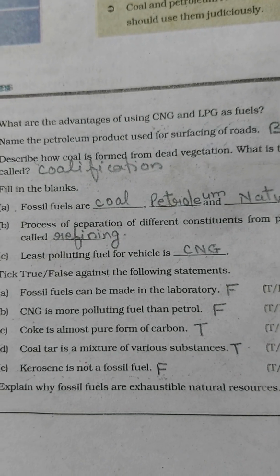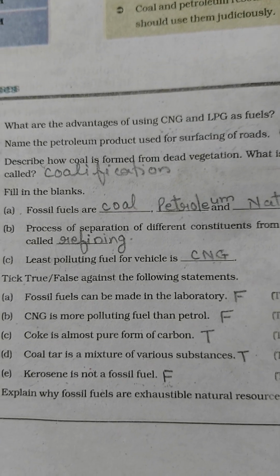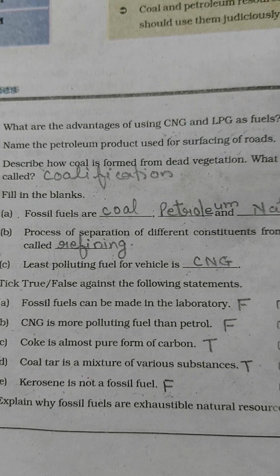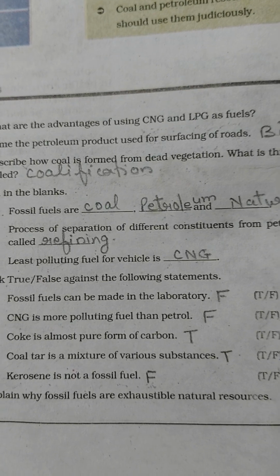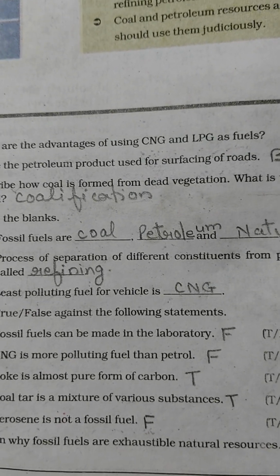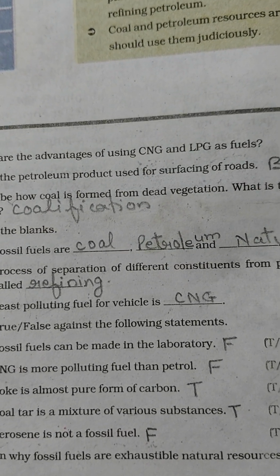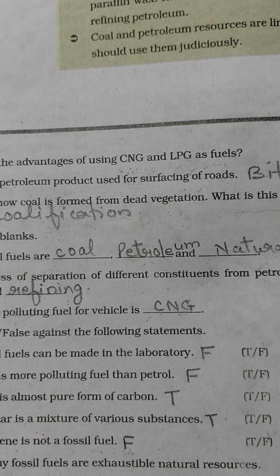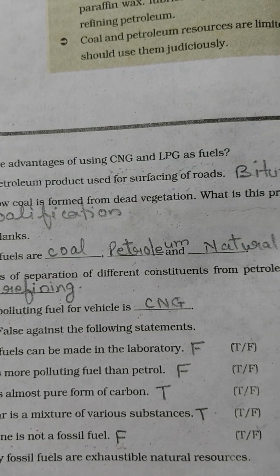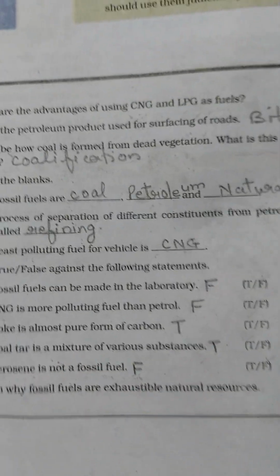Now this is also a very good advantage of compressed natural gas, that when it is used as fuel, very little amount of pollutants are released. So this is also one of the advantages of CNG and LPG. So when in the first question we learned what the advantages of CNG and LPG as fuels are, here the answer we are also getting is that both CNG and LPG do not release any smoke when they are burnt, right?